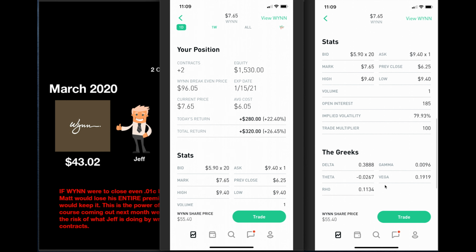But these numbers can get extremely high if you're trading something volatile. I remember when Tesla was up to $1,000 a share almost, I bought a weekly put just to day trade, and the theta was $347 per contract that I own. So theta can eat away at an option very quickly. And that is going to be it for today, guys.